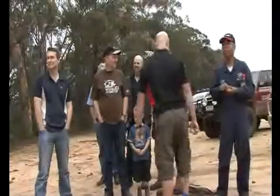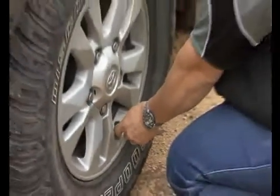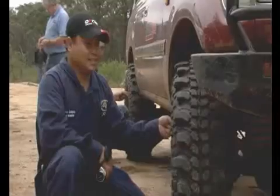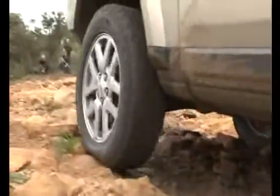Now, yesterday's tracks were nice, comfortable country roads. Today we've got a hint of maybe a little bit more serious, some hardcore rocks, so the boys are straight out with their tyre deflators, letting those tyres down. Lowering your pressures will have a lot of positive effects. It not only reduces the impact on the terrain, it also protects the environment. More traction means less scrambling, less wheel spin, therefore less damage to the tracks.